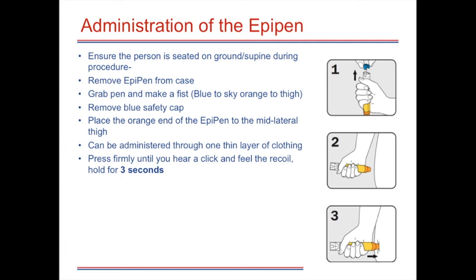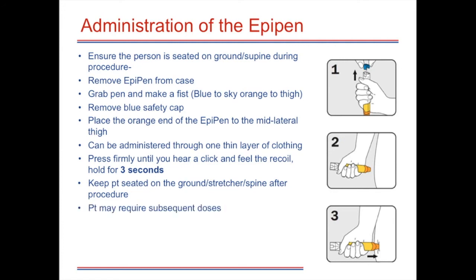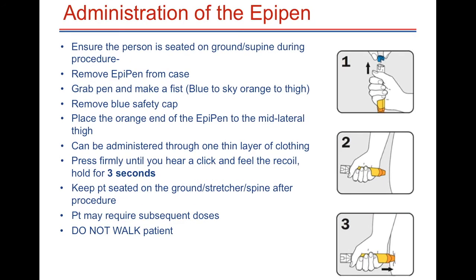Remove the EpiPen and the orange sheath will cover over the needle, keeping yourself and the patient protected from any sharp injuries. Keep the patient seated on the ground, stretcher or supine after the procedure. The patient may require subsequent doses, so if after 5 minutes there's no change in the signs or symptoms, we can administer another EpiPen. Do not allow the patient to walk even if they are feeling better, and ensure that they go to hospital for 4 hours of observation after any anaphylactic reaction.